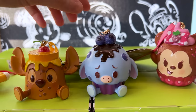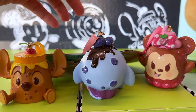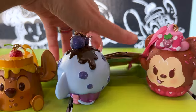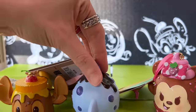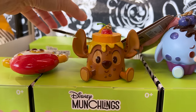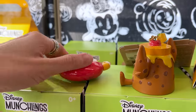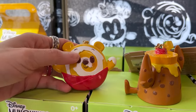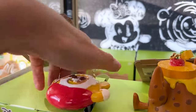Over here we have Eeyore. The blueberries have glitter and the little polka dots of the blueberries itself around him. Look at the little tail. And then he, I don't remember specifically what he was, a wild blueberry muffin. Over here is the pineapple upside down cake Stitch ornament, glitter on the cherry. There, this is the back. And then this one here is kind of flat, doesn't sit on its own. This is the Winnie the Pooh. I believe he was a cinnamon bun. Oh, look at the swirl, has glitter on it.